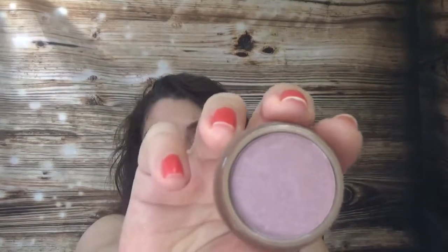Then we have a Steve Laurent eyeshadow in the shade Blossom. Here is the packaging. I remember I got a lip oil from this brand and it was lovely. Here is the packaging, and let me show you the shade for this. Pretty nice color, and I'll also swatch this one.